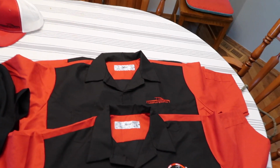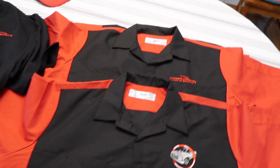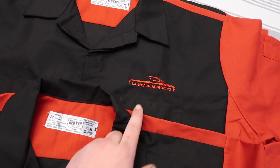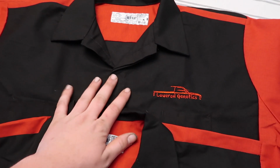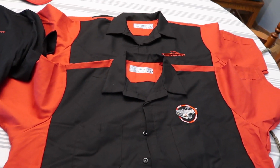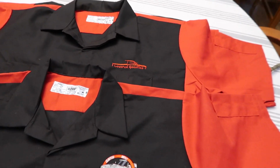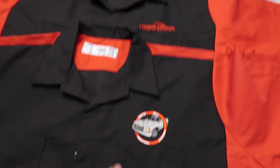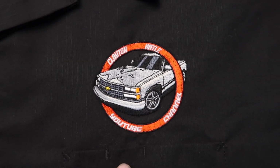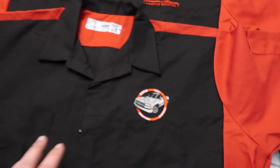All right, so my uncle and my mom made me a couple things for my birthday. Got this Lord Genetics. It's kind of a work shirt. Lord Genetics, if you guys don't know that, it's a brand that I'm trying to make. So got the OBS on it. This one has the YouTube logo, same as the stickers. So these are kind of cool.